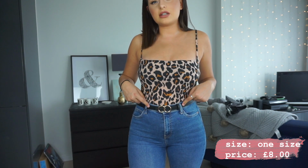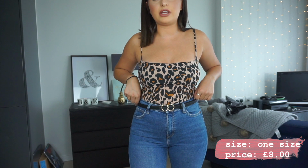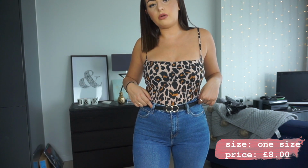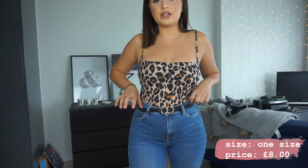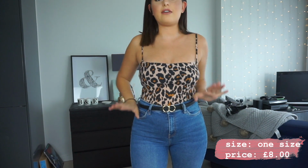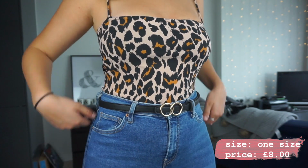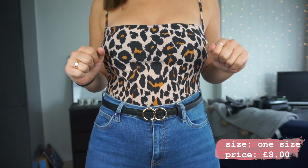It is on the tightest hole, so honestly if you have a smaller waist than me, then this belt probably wouldn't fit you. Of course you could just punch another hole in it and make it tighter that way, but this fits me so perfectly. Like it's not too tight, I can still eat a good dinner and have room for breathing. But I'm just obsessed with this little detail and the way it's making my waist look. That is a massive thumbs up from me.